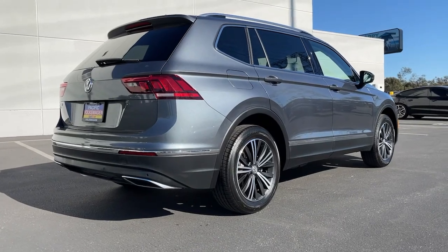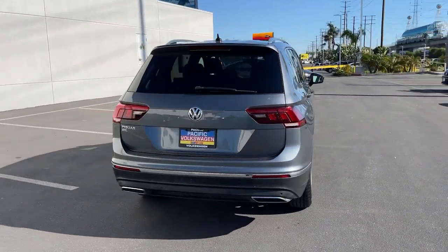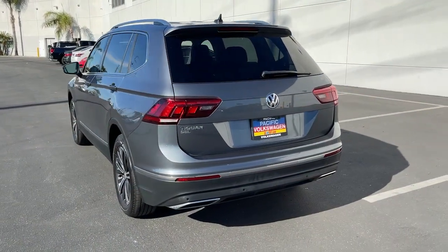Standout fuel efficiency, available third row seating, flexible interior configuration, and advanced safety and connectivity tech make road trips and errands easier than ever before.